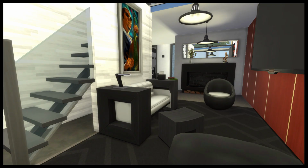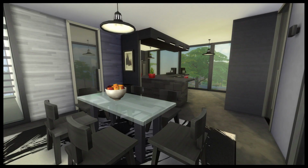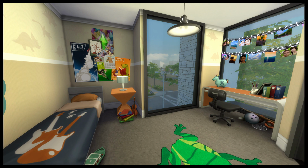It was built with base game only. And then of course the furnishing, we used a mix of stuff packs, but the actual build itself should be almost all base game.